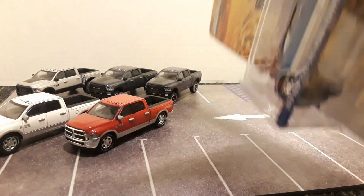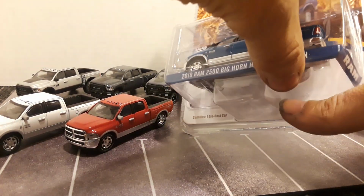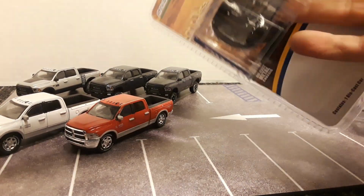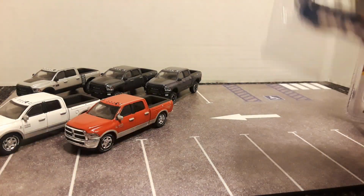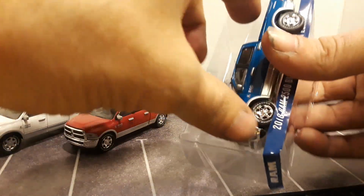Now the packaging, I just cut around it with a razor right around here so I can fold it up and pull the car out. Then it's all still attached. And these are held in here quite well.